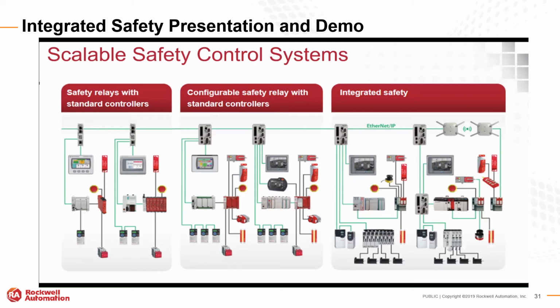Rockwell Automation has a scalable approach to safety control systems. For less complex machines and the use of standard controllers, the system can be made safe with safety relays. With the use of the configurable safety relay, logic can be used to make the system more complex and easier to connect. With integrated safety and the use of a safety controller, all the safety programming can be maintained by one software package. VFD and servo safety over Ethernet can be monitored and controlled by one controller.